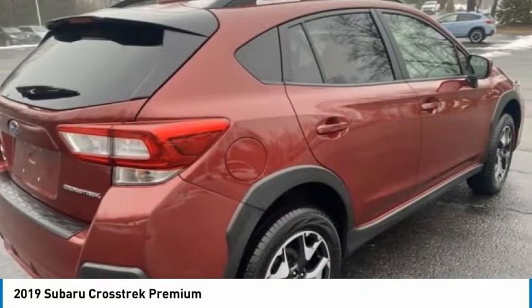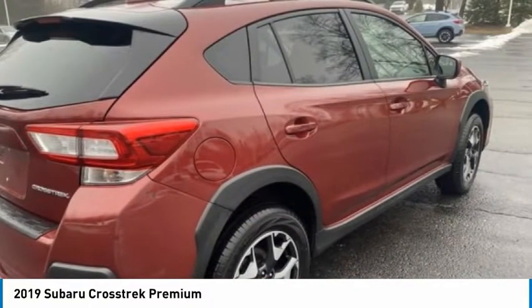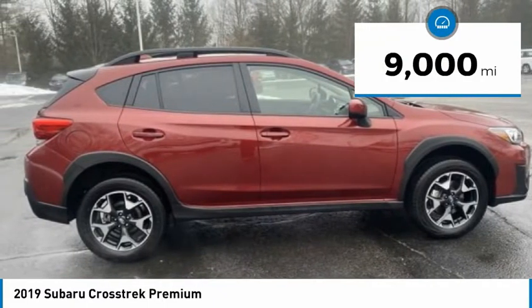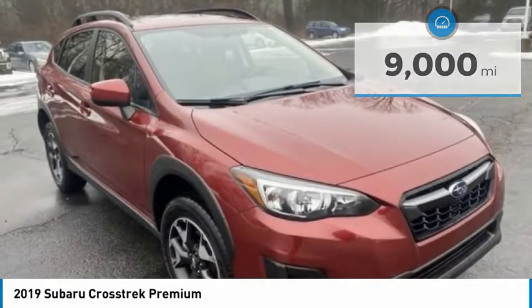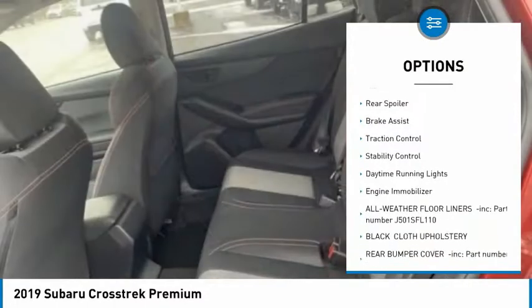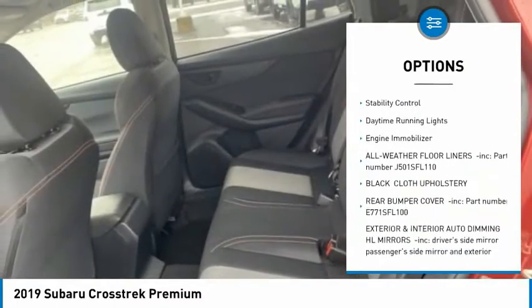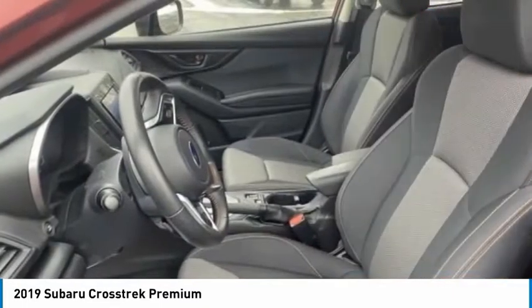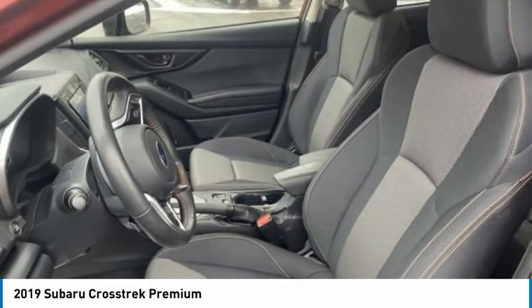And since it's a Subaru, you know the Crosstrek is built to last. This vehicle has less than 9,000 miles. Here are some of this vehicle's great options: tire pressure monitor, all-wheel drive, heated mirrors, aluminum wheels, rear spoiler, brake assist, traction control, stability control, daytime running lights, engine immobilizer.